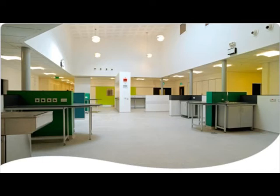Okay, Claire, so where will we go to next? Well, the next bit of the tour is round to the physiotherapy and wellness centre, which is one of our new areas. We didn't have that in the old hospital, so hopefully you'll find that quite interesting.